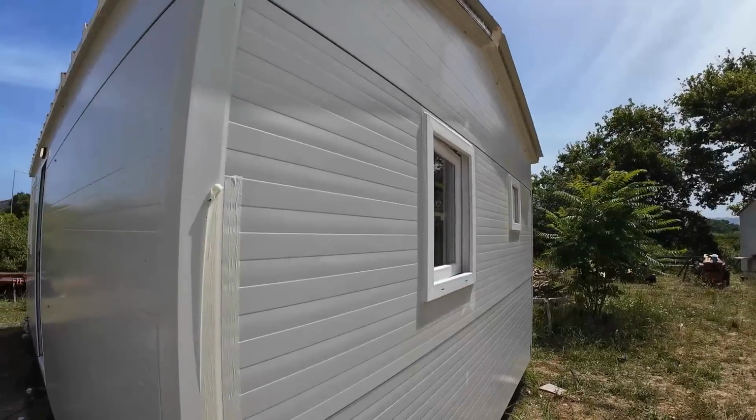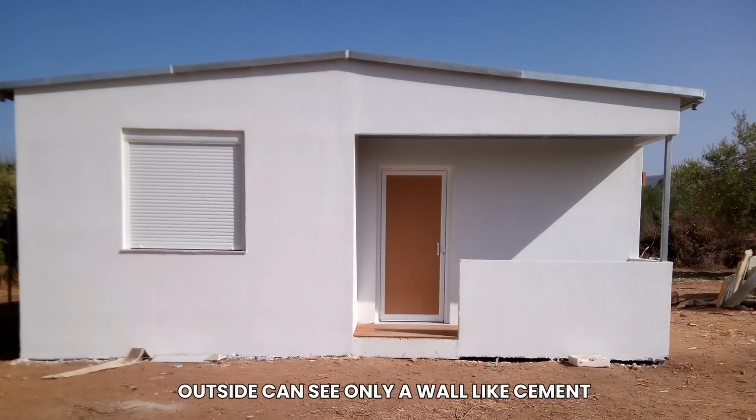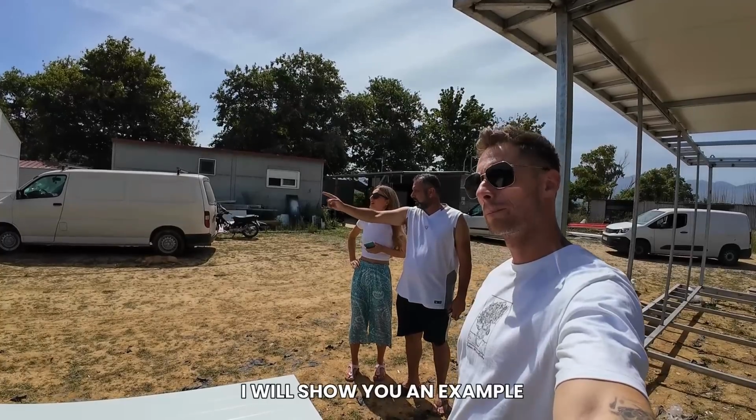Okay, so we have 2 different options. One is just painted. Okay. And the other one is to put an extra insulation outside. You can see only a wall, like cement. I will show you an example.